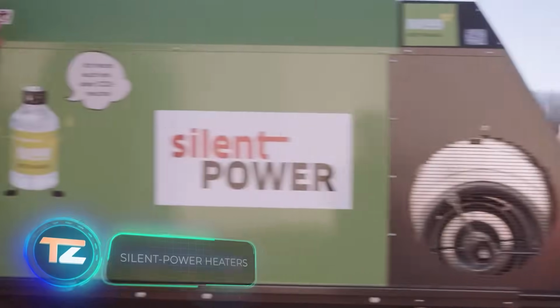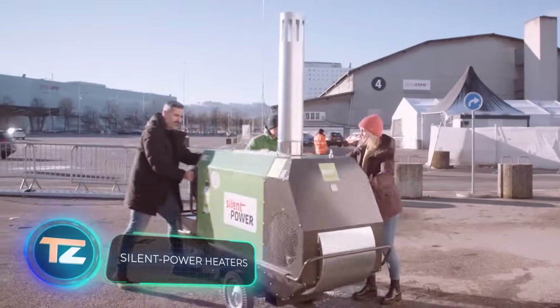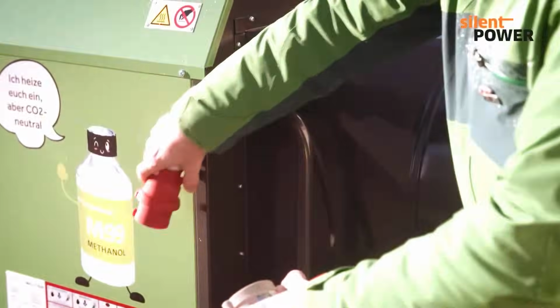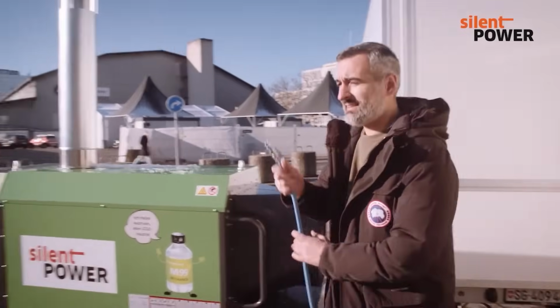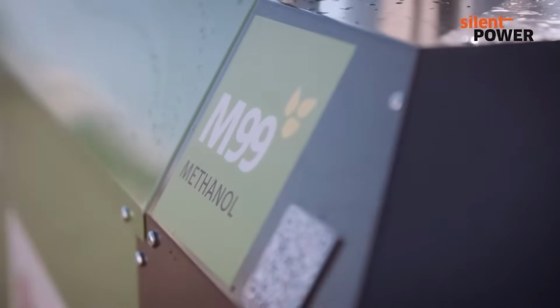We wanted to end this selection by reminding you that if a nuclear war happens, the whole planet could cool down to Arctic temperatures. It would get really cold. Do you think these heaters would help? They use methanol and produce up to 200 kilowatts of power.